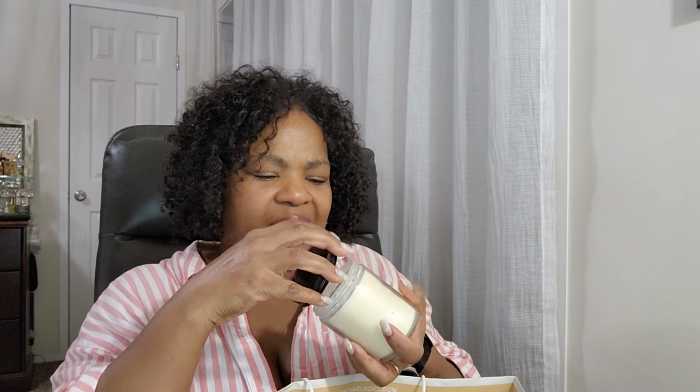Okay, so at one point, this was on the warmer. This is Midnight Amber Glow. Because it was in my living room, to me, it wasn't giving off a good scent. But it was layered with one of these other fragrances. But that's Midnight Amber Glow.